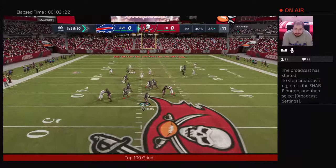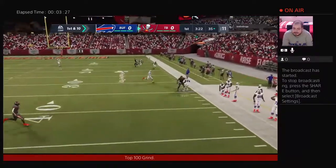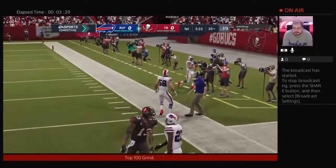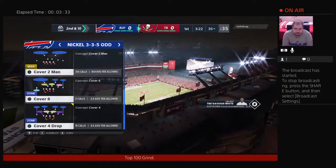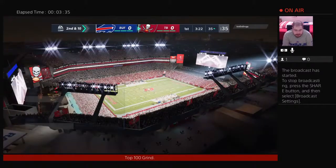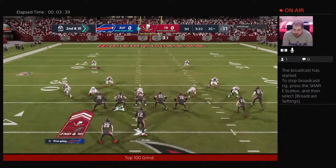Now Brady again. Flushed out right. And this will be incomplete. They've given up a few first downs on this drive, but getting the incompletion there, that should give them something to build on and maybe turn the tide. Here's 2nd and 10 now from the 35.